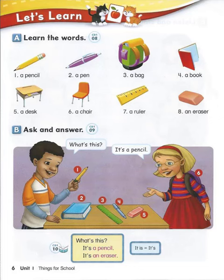Page 6. B. Ask and answer. What's this? It's a pencil. Number 1. What's this? It's a pencil. Number 2. What's this? It's a book. Number 3. What's this? It's a ruler. Number 4. What's this? It's a pen. Number 5. What's this? It's an eraser. Number 6. What's this? It's a bag.